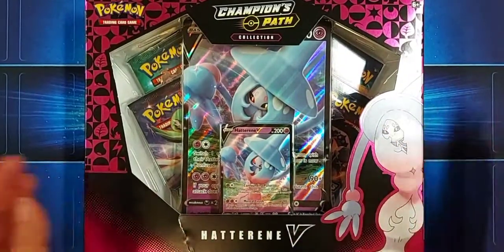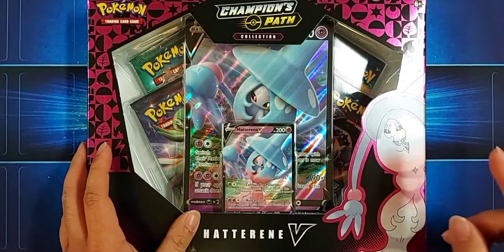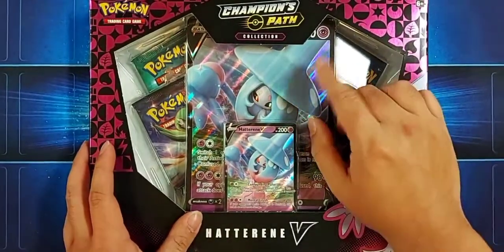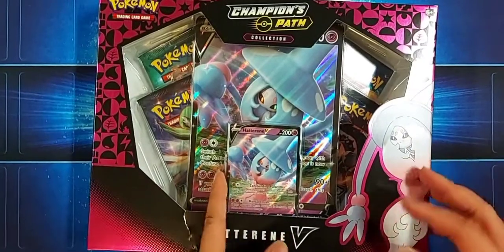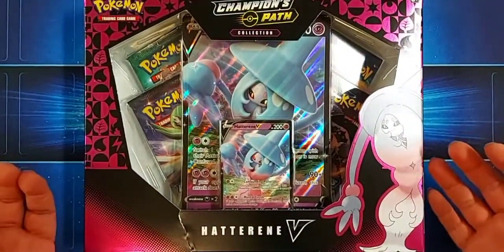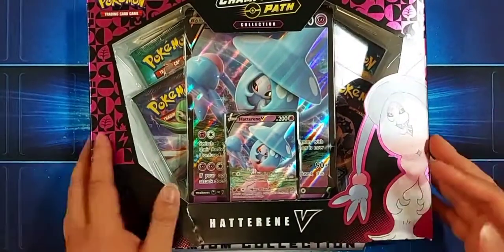This is the way I see it. I don't know if you guys know better. The way that I see it is you're paying an extra... This is $60, right? You're paying an extra $20 from what this should cost to get this jumbo-sized Pikachu card, and then a... What do they call this? A GX or EX, whatever they call it. Pikachu. And that's what you're paying an extra $20 for. So I didn't think it was worth it. At that point, I'd be spending $100, and yeah, I just didn't think it was worth it.